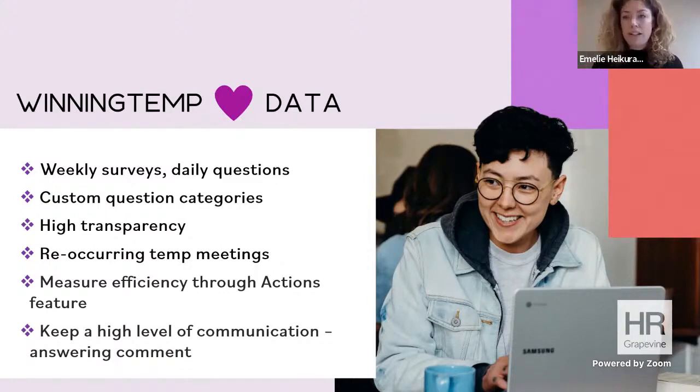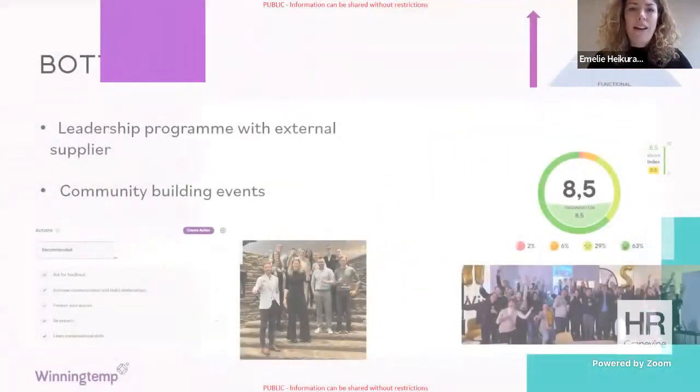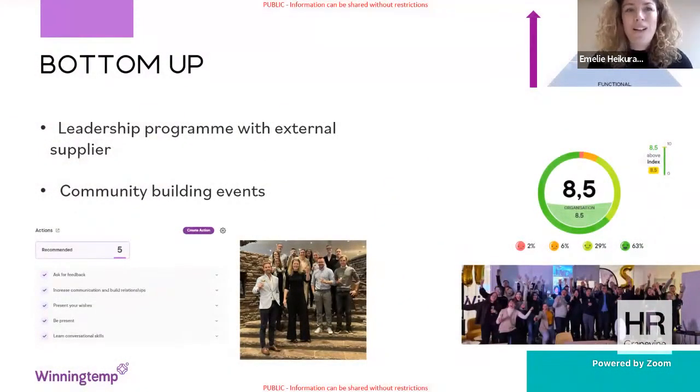So that is our routines in a real overview. As promised, I'm going to talk a little bit and tie back to the pyramid that Phil was showing, and give you two examples of when we have had the bottom-up approach, meaning that we get the data insights and then act upon it.